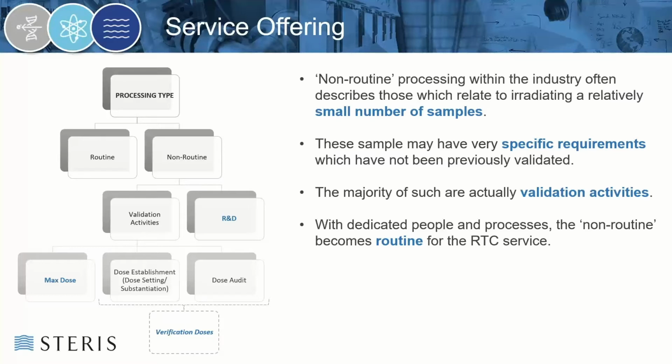Similarly, with the max dose, there's a relationship between that dose and functionality. So as long as we can measure the minimum and maximum doses that we can give the product, it doesn't have to be done in that same facility. Now, that is somewhat different when you're getting to dose mapping and process qualification, but we're not going to be covering that today.